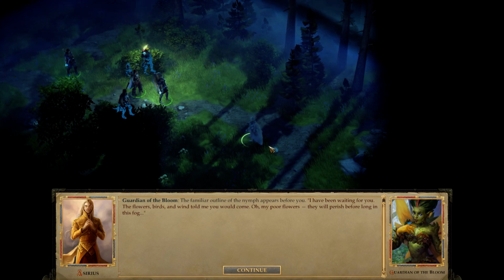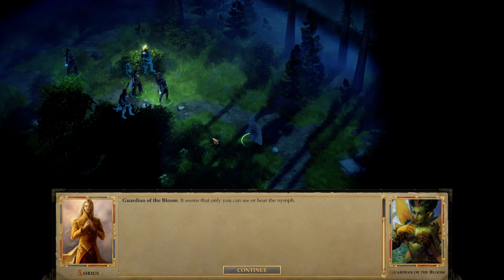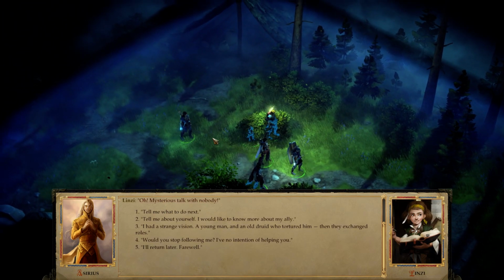The familiar outline of the nymph appears before you. It seems that only you can see or hear the nymph. Ooh, mysterious talk with nobody.